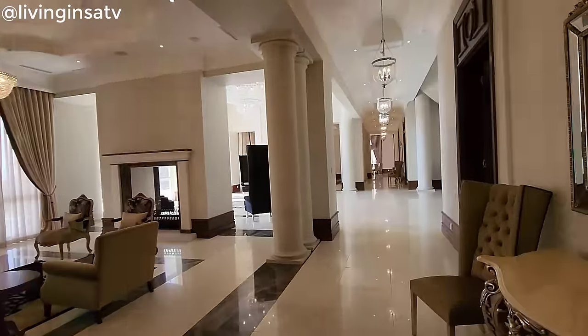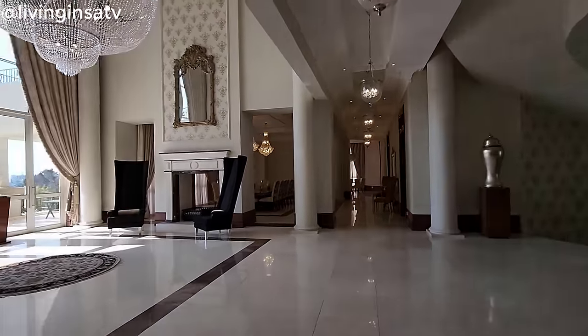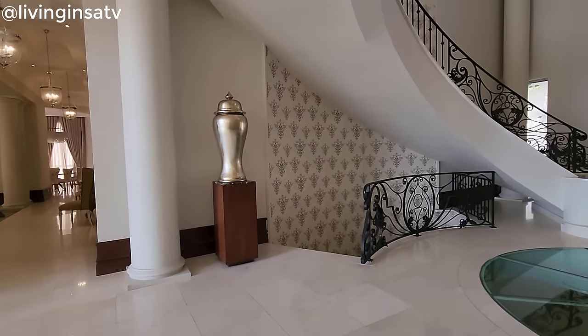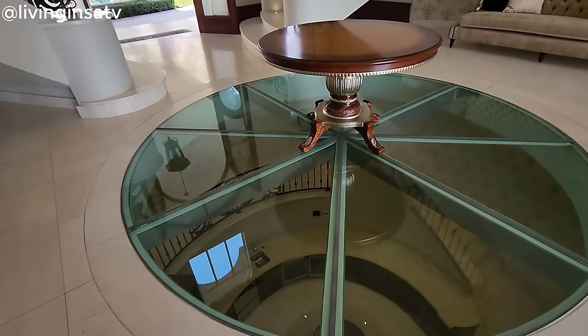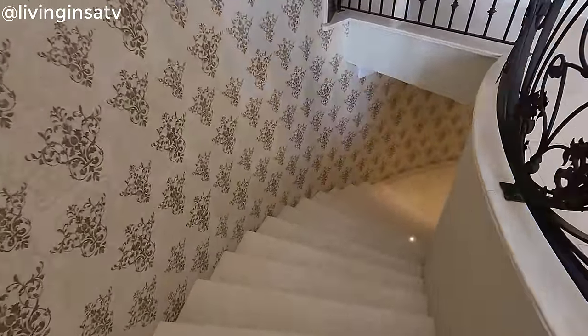Now we're going downstairs, guys, to see what? To see the wine cellar, to see the garage, the movie theater, the inside pool, and also the spa. Don't you guys love this type of details? I love it. So now going downstairs, because I want you guys to see everything properly.